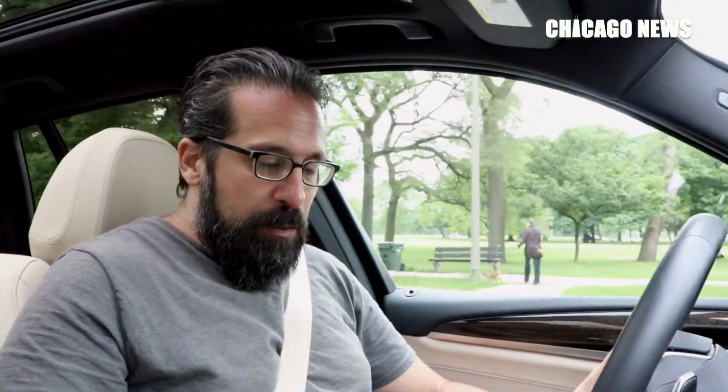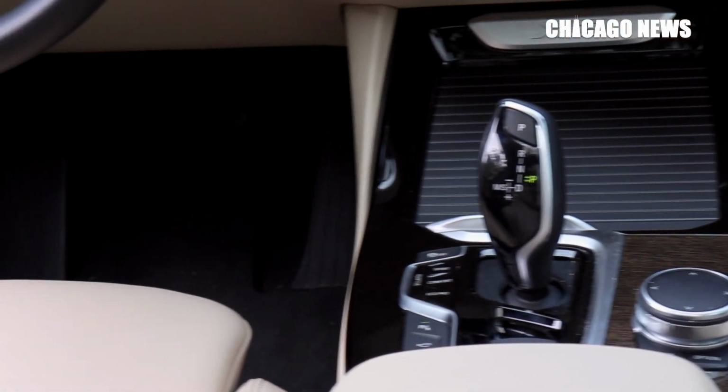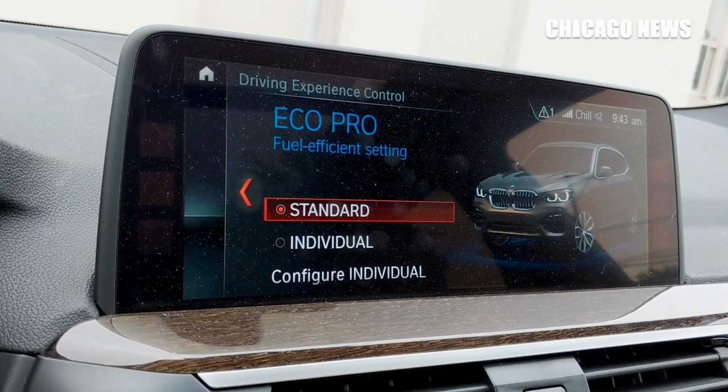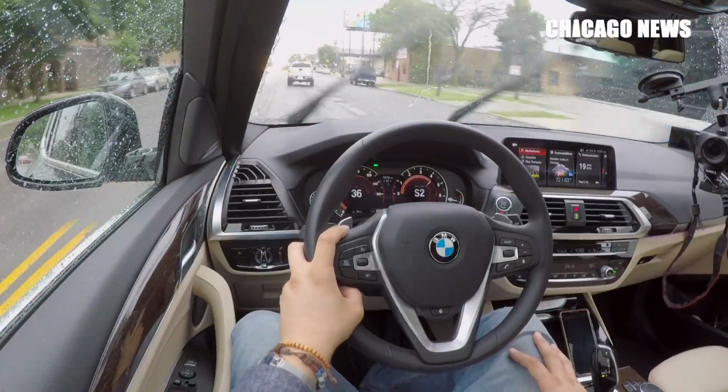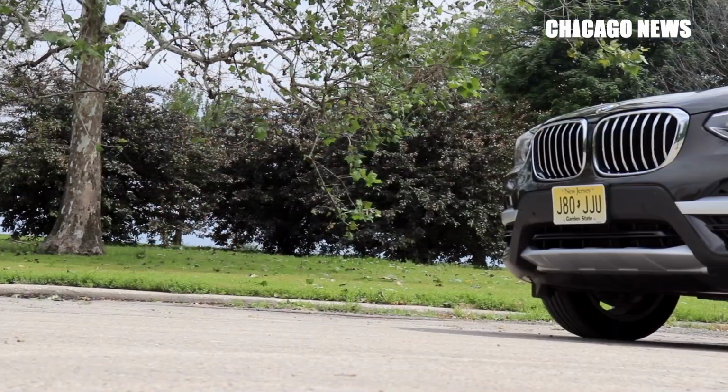You've also got a drive mode selector here in the center. You can go for Sport, Sport Plus, Comfort, Eco Pro, lots of different modes. There isn't a big difference between all of them until you get to Sport Plus. You click the transmission into the sport mode, and then this thing really kind of wakes up. It keeps it in a lower gear all the time, lets you rev higher in each gear. It's a pretty good sport mode, and it does eliminate some of that turbo lag that we had talked about.